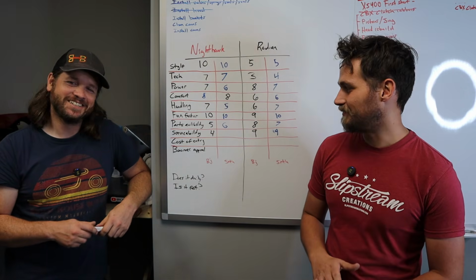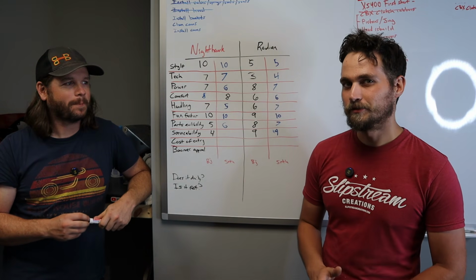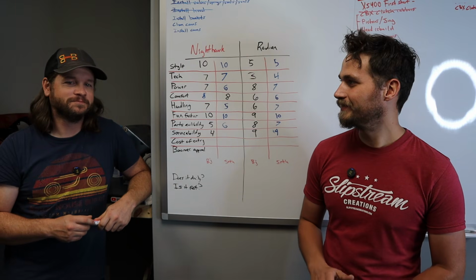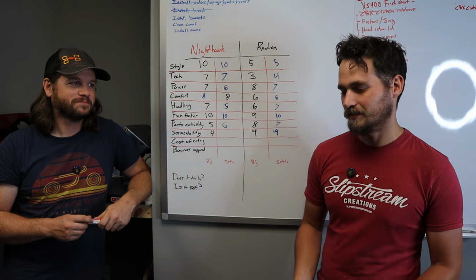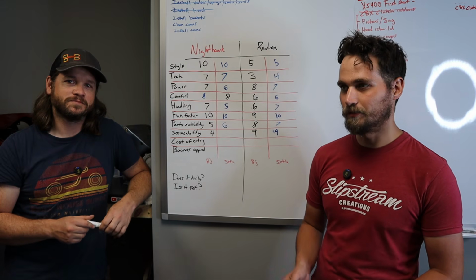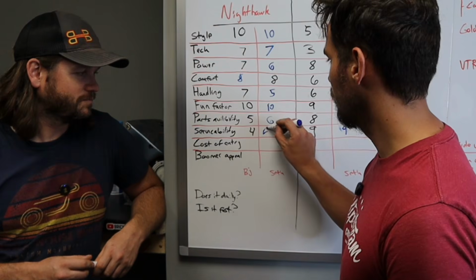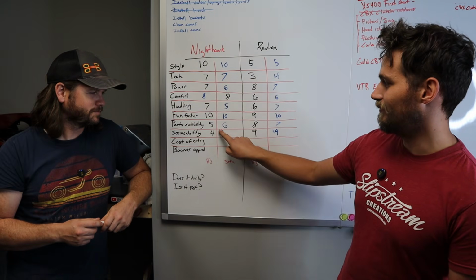So I'm going to give it a 4 as well, mostly because I'm a little spiteful about the whole starter clutch situation still. And, you know, it's not impossible to work on these things. It's just it might be a little more challenging to do some of the more labor-intensive things on this bike than others. Yeah. Is that a 4? Now it is.